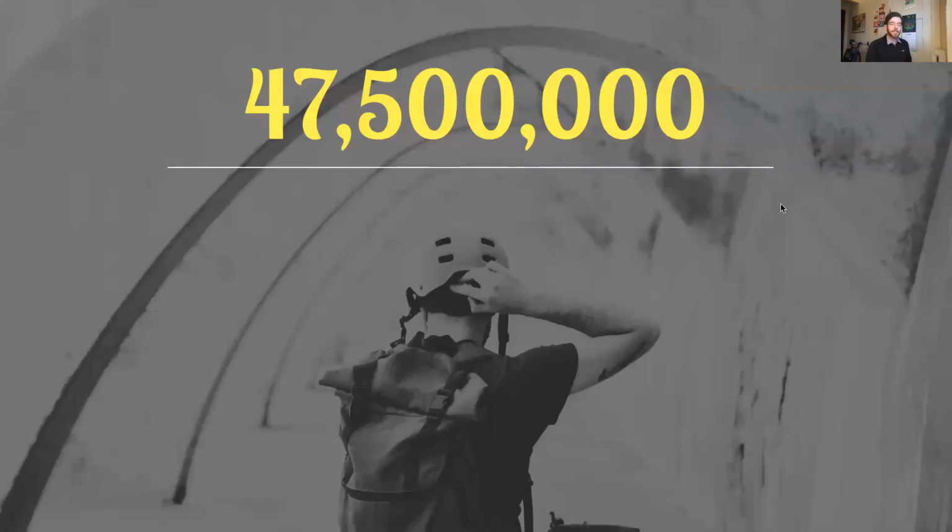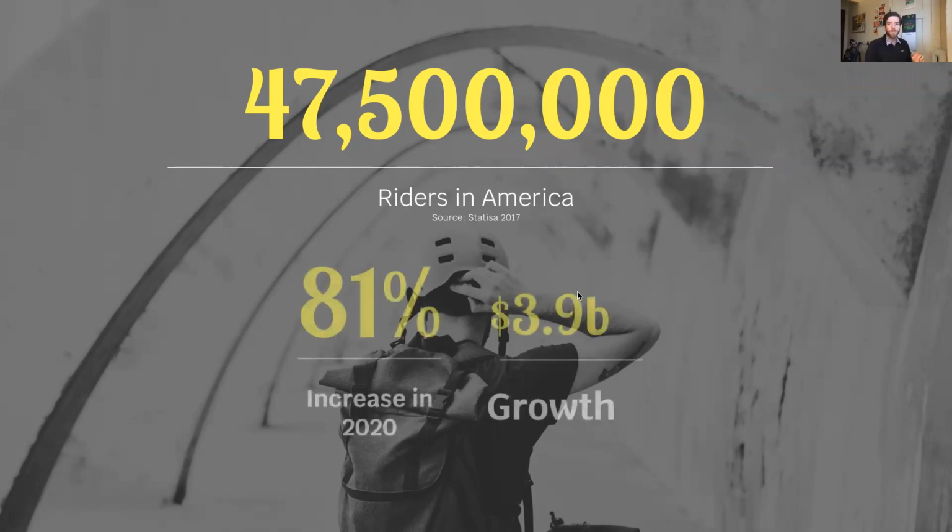In 2017, there were over 47 million people who rode their bikes in America, either for fitness, leisure, or for commuting. Lots of people like to ride their bicycles. In 2020, when other businesses were shuttering their doors and struggling to meet the changes of the COVID-19 pandemic, the cycling industry saw an 81% growth. It was crazy last year, and they're continuing to see that growth by adding $30.9 billion to the sector.